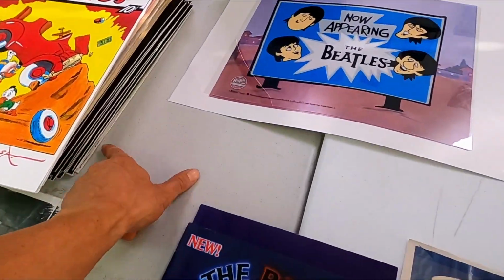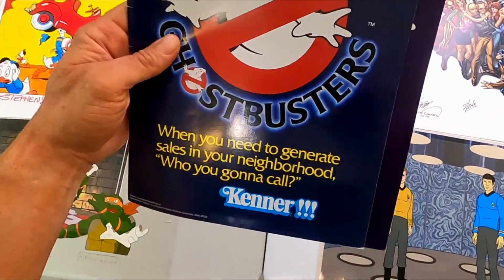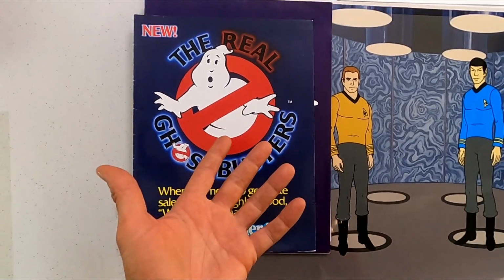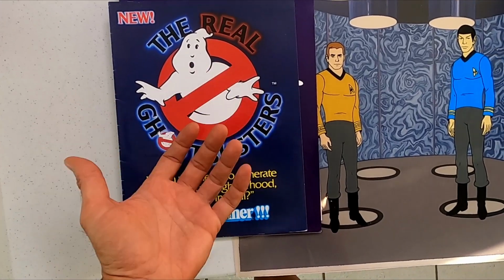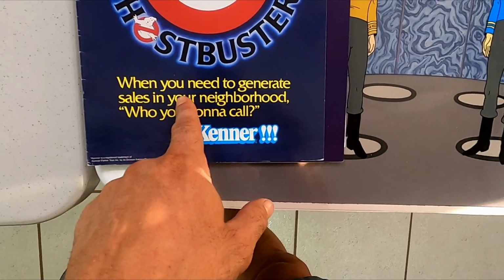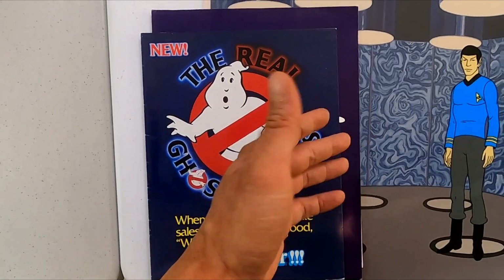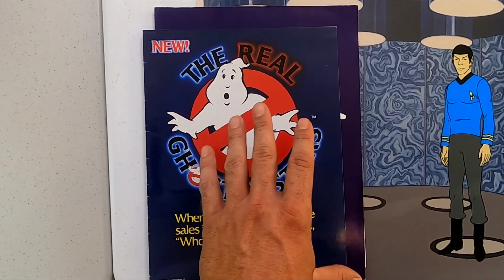All right, before we get to this whole stack here and some of this other stuff, we're gonna start with this right here. This is insanely rare from what he's telling me. This is a sales magazine, right? This isn't just something that anybody had. This is something that when you were a salesperson going around to sell the different Ghostbusters products, this is the pamphlet that you would give out. Right, so you can see here: when you need to generate sales in your neighborhood, who you gonna call. He said he has sold these before himself years ago on eBay, and he sold the flyer alone for $250, and he said that was years ago.